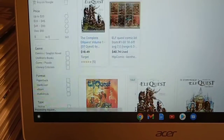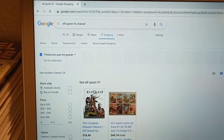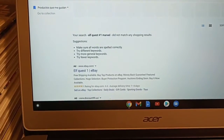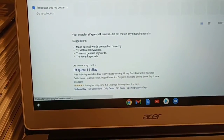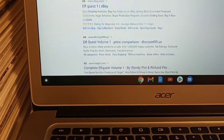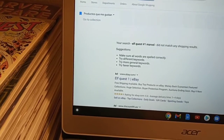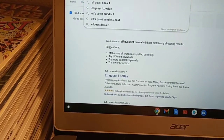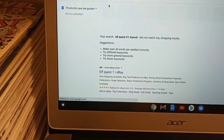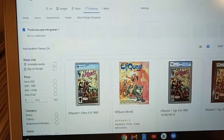Well, that was the wrong one. Let's see if we put Marvel. Oh, snaps. What did I do wrong here? Nothing. It said did not match. Okay. Let's see. Oh, shoot. Okay, well, a slab popped out.